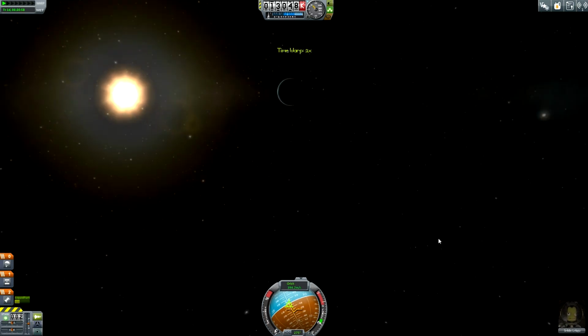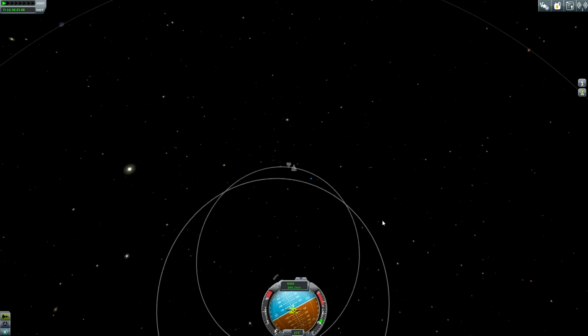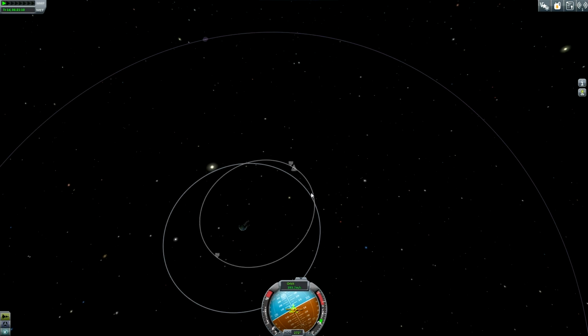Okay, now we are getting closer to the apoapsis. I need my nav ball. I need to aim for the retrograde vector. Okay, now I like to start performing a retrograde burn.